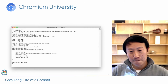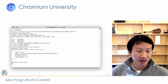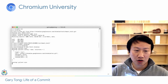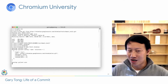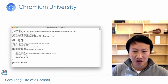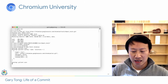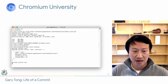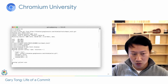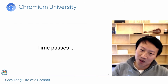So next step is using fetch to check out the actual project itself. So fetch Chromium. This fetch is the tool that I was mentioning before that actually wraps Git. It actually wraps gclient, which then wraps Git. Gclient does both a Git checkout as well as syncing dependencies. So you can kind of think of that like Git submodules. The Chromium repository depends on a bunch of other projects, and it also pulls those down because they're needed for the build. So we call fetch Chromium, and this may take a while.